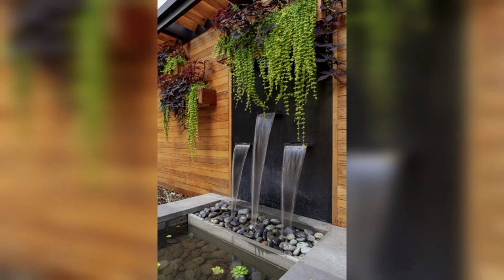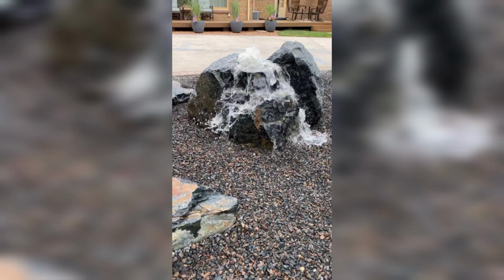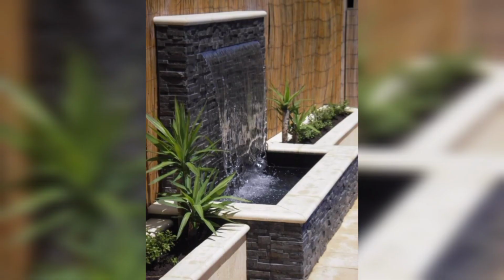A waterfall can bring a natural indoor feel and create a slow, calming atmosphere that can enhance the aesthetic and ambience of an environment.